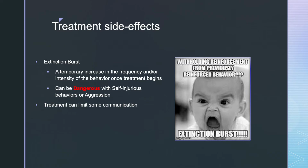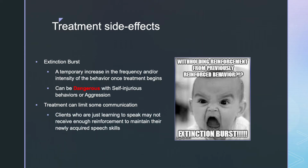Another side effect of treating attention-maintained behaviors is limiting communication growth. Clients who are just learning to speak may not receive enough reinforcement to maintain their newly acquired words, and so limiting reinforcement could impact speech development. These side effects are one reason you as a parent or caregiver should speak with your BCBA prior to attempting any treatment. Your BCBA would be able to advise you on the best method to help you with the behaviors you're seeing at home.